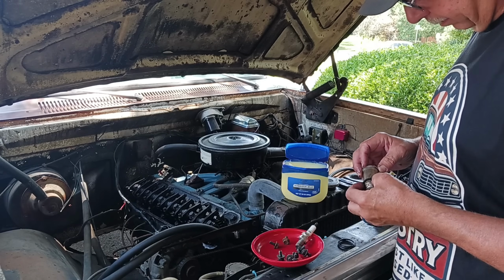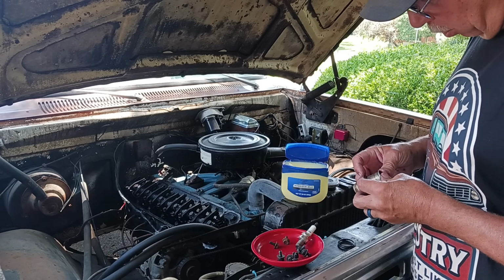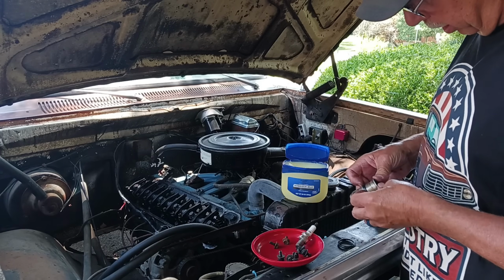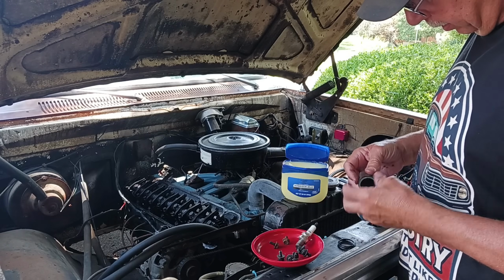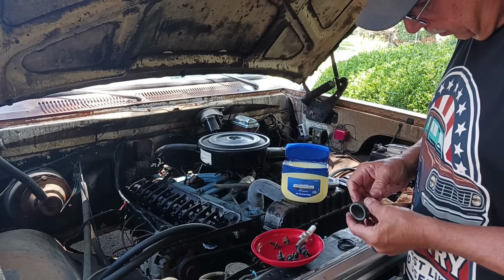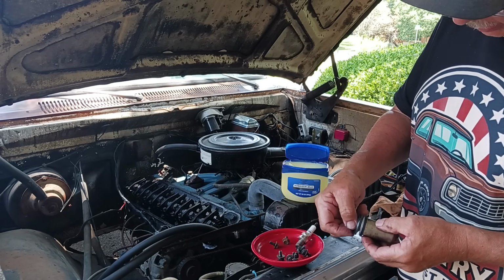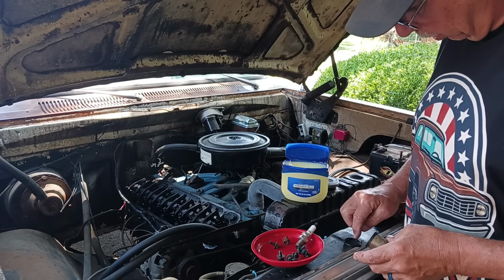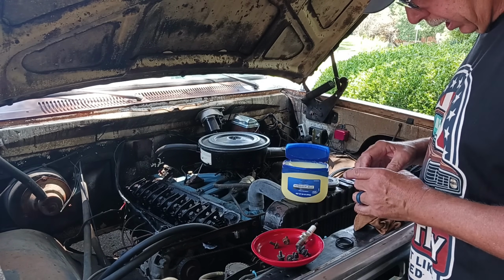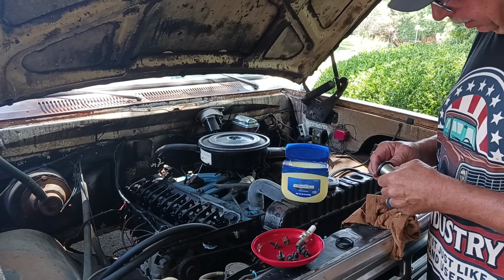It's definitely a little different in design than the one that came off, although the one that came off's been on there a long time, so I'm just trying not to force that up on there. See, this one's kind of beveled there, but it was also mashed down in there, and this is soft. That one is hard as a rock. So, all right, well, let's see if we can put that thing in there.